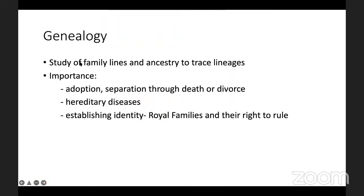Now we talk about genealogy. It is the study of family lines and ancestry to trace lineages. And what is the importance of studying? Sorry about that.